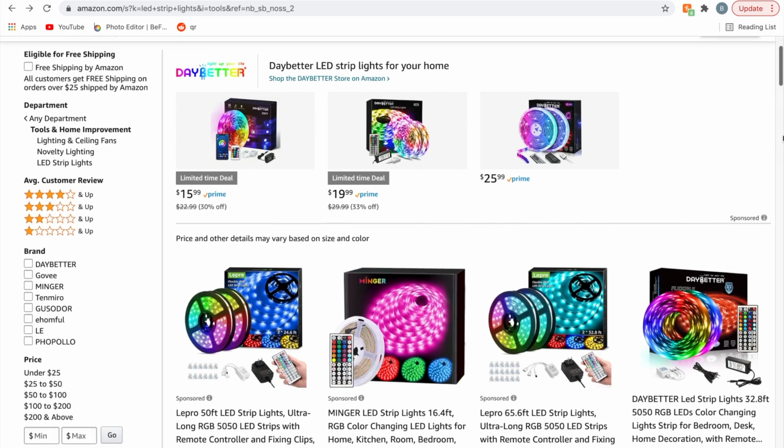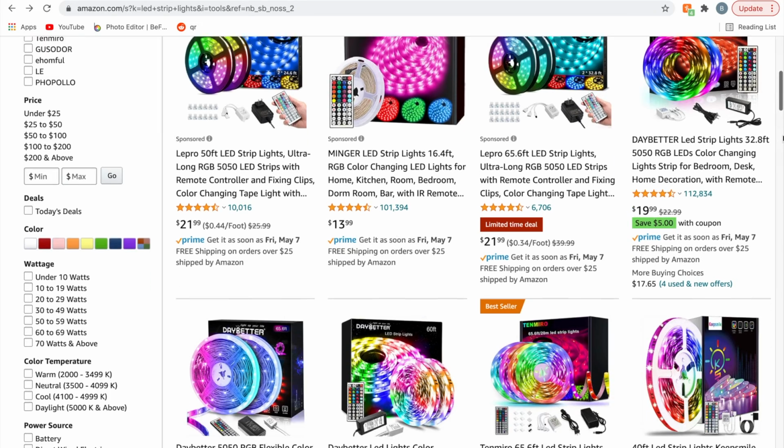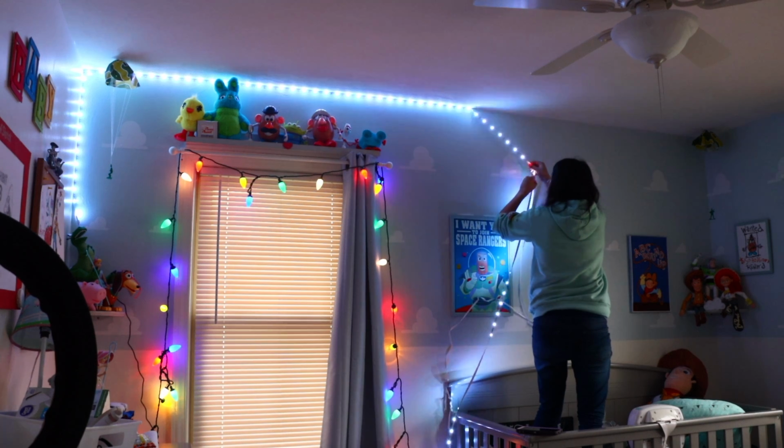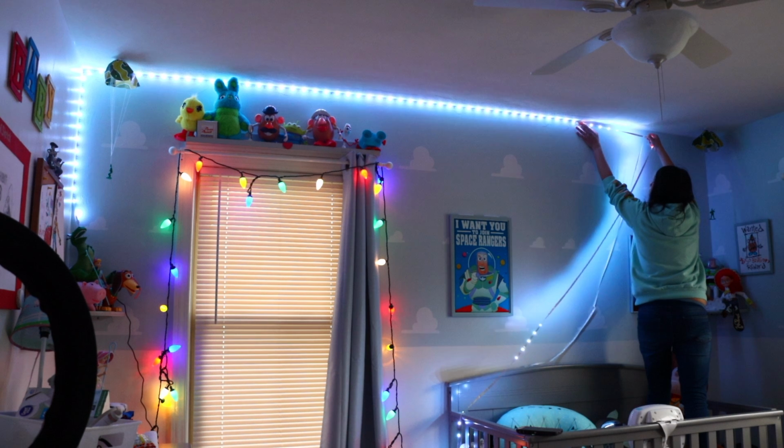This thing, oh my gosh, I love it. It is LED strip lights. You can find them at multiple stores. I like to get them from Amazon because it's cheapest to get longer ones on Amazon versus in store. So these strip lights I put inside of Cooper's room, and he loves them, and that's why I got them.